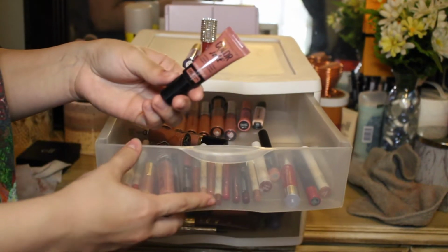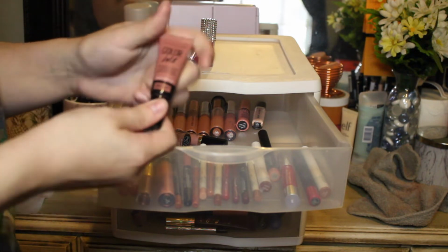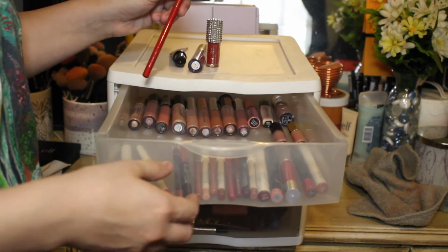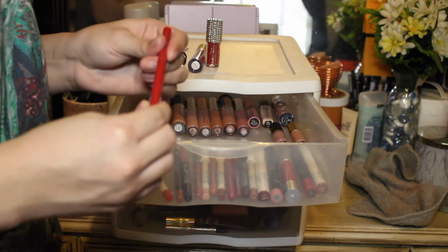I will be getting rid of this as well. This is the Maybelline Color Jolt. It's really pretty, but I don't wear it because I just don't like how it feels. It's weird, and I searched forever for this one, but I won't be keeping it. The only lip liner I think I'm getting rid of is this one by Ulta Beauty, and it's this red, only because I have another red lip liner, and this one sucks.